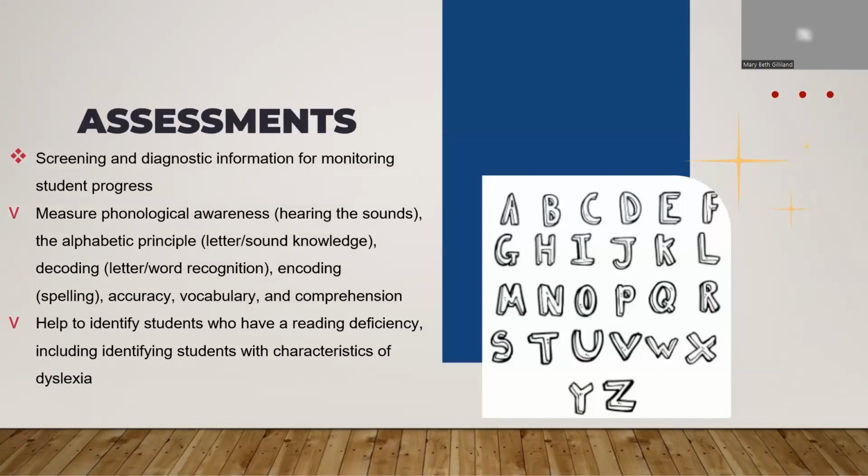As for assessments, the Alabama Literacy Act includes information specifically pertaining to assessing literacy. Students are screened a minimum of 3 times a year: the beginning of the year, middle of the year, and end of year. The screening data guides the instruction in the classroom.